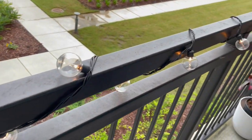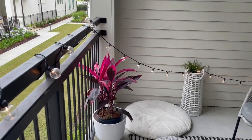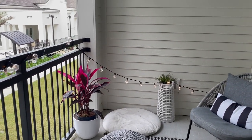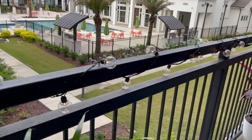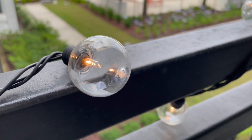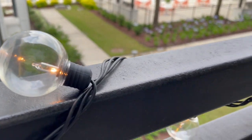So I purchased these lights from Five Below as well. I got two boxes of them. I believe they're 8 feet a piece, and two fit my balcony really nicely. I just wrapped them around the railings because I didn't feel like tacking them to the ceiling. I'll probably tack them to the ceiling in my next apartment. But yeah, they're really nice, and they withstood a lot of rain. So it definitely shocked me that they still work.